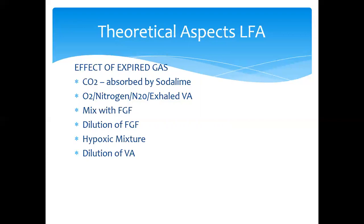This is a very important concept which we have to remember while we are conducting low flow anesthesia. The FiO2 which we are giving from our rotameters, from our flow meters, which might be around 50%, 40%, 60%, will get diluted by the expired oxygen, as a result of which the amount of oxygen delivered to the patient will be lesser than what we are delivering through our rotameters. This is the basic concept of the hypoxic mixture, and this is something we have to be careful about and factor in when we are doing low flow anesthesia.